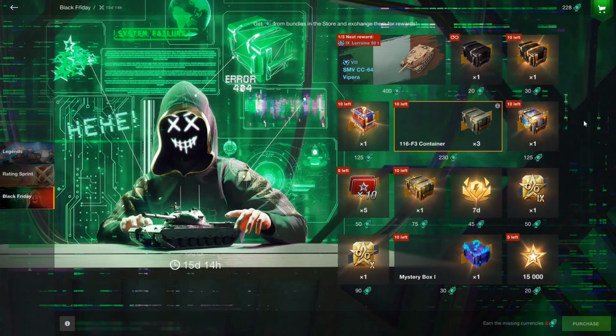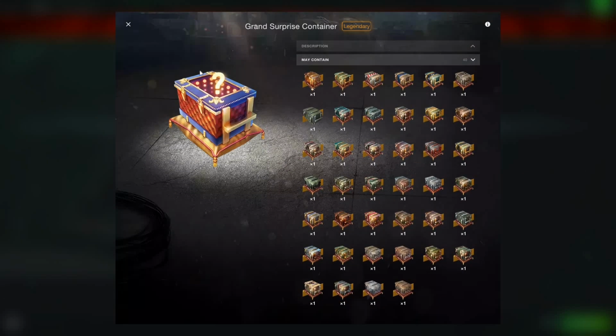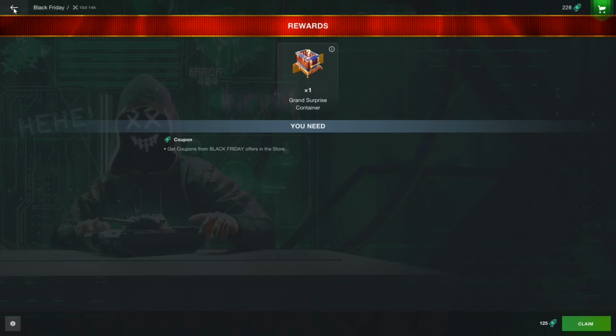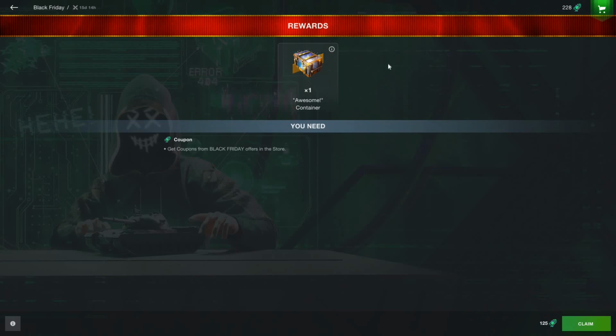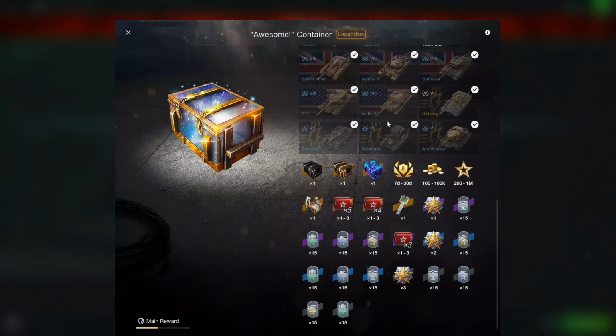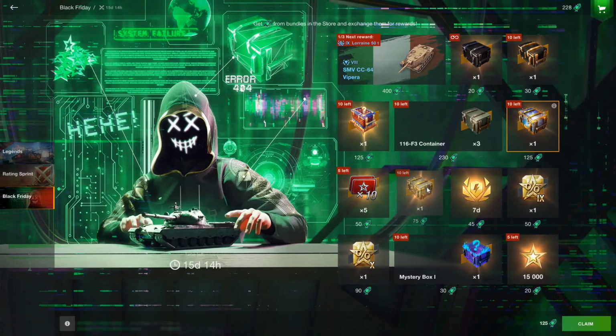Because I have got 228, I think 75 and 125 are probably the best deals for me, and then maybe this one, because I can't quite get one of these. So that's 1, 2, 3 boxes. As I said, in the Grand Surprise container, I will get some gold, but not much. This one, as I said, it's got something. The problem is I got them all, so this one is not going to be useful for me. So I'm going to skip that one.